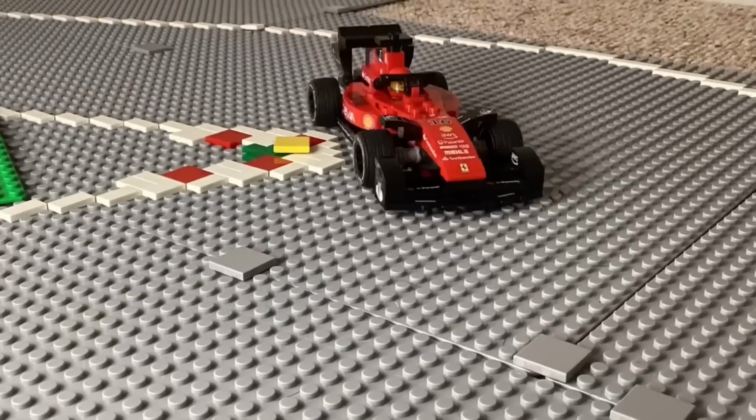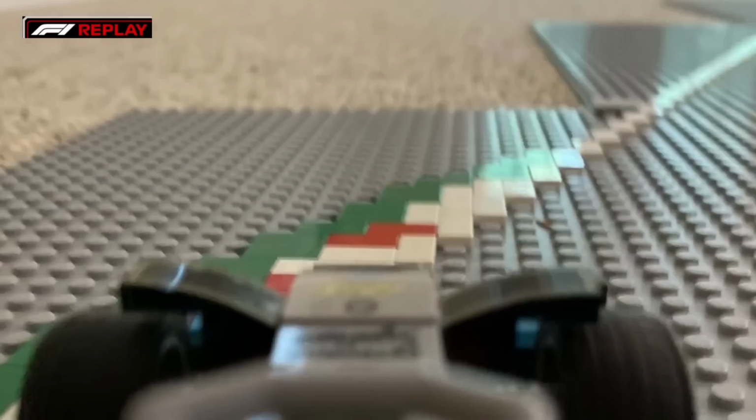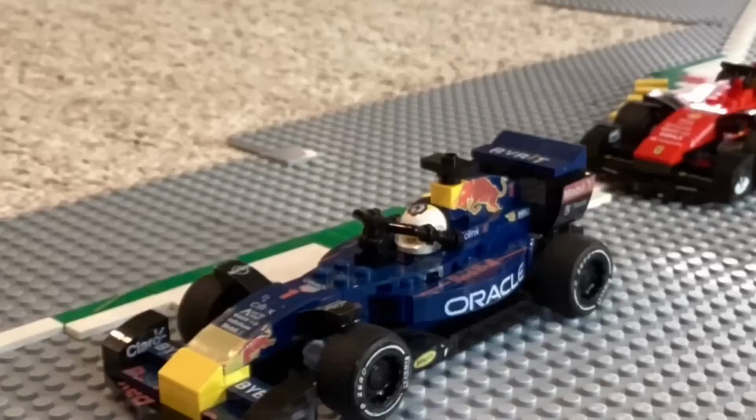Here goes Lewis Hamilton towards turn 3 with Esteban Ocon, and Hamilton gets that move done before they hit the braking zone, in the apex of the corner.